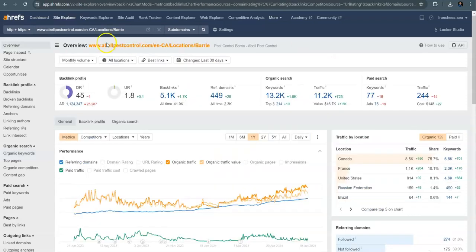Okay, so lastly, we are going to look at Bill Pest Control. Okay, we can see how they've got a domain rating of 4.5, UR rating of 1.8, so they're really low here. These guys, there is some room to beat these guys out, but you can see how they've got over 5,000 backlinks, getting found for 13,000 keywords, and they've got 11,000 people traveling to their website. So I know this would be a huge game changer for you.